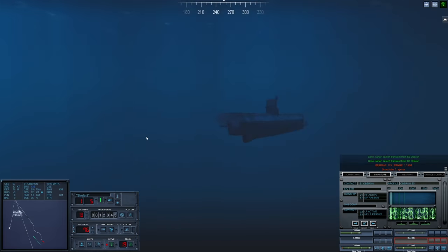Okay, tube 5, fire. There we go. Stern tube away. There we go. Torpedoes away. Heading towards the target. I didn't even check her depth. She is a bit lower than us.